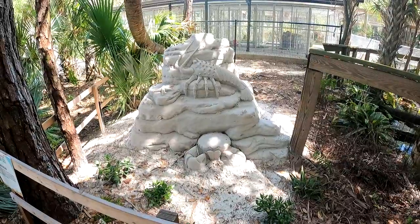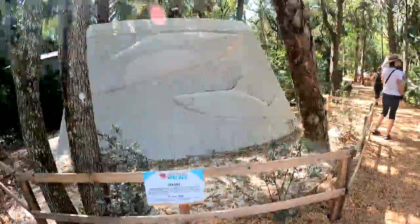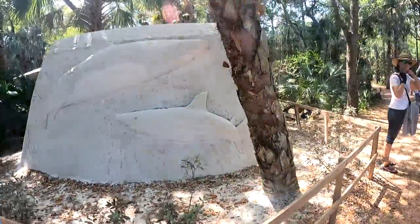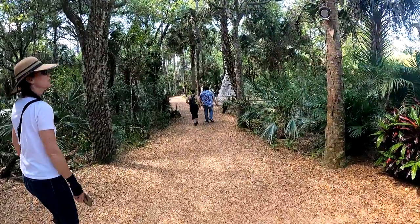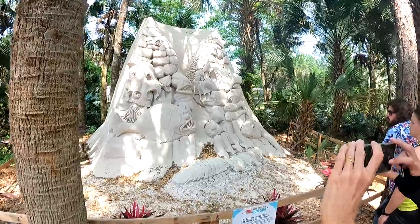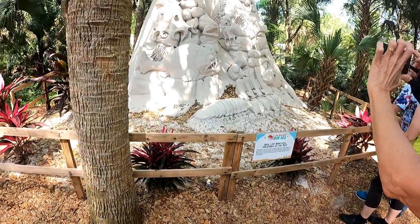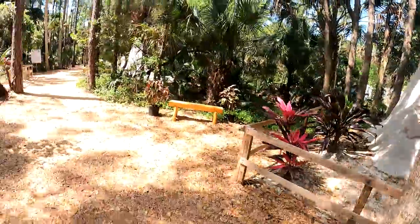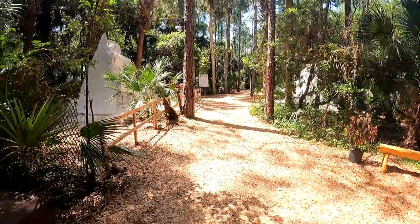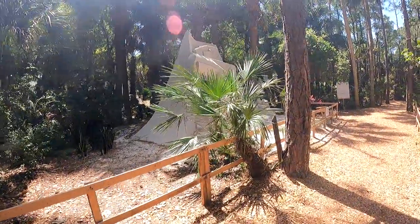Tens of thousands of species of animals are classified as crustaceans. That's pretty neat. It is nice back here. Wild Florida. Creatures of the deep. They look kind of creepy. There's a big old eye. Well, they're all around here. Look at these. Wow, amazing.